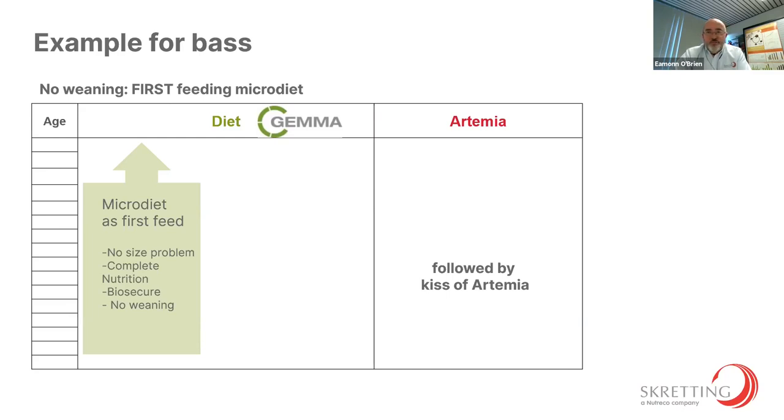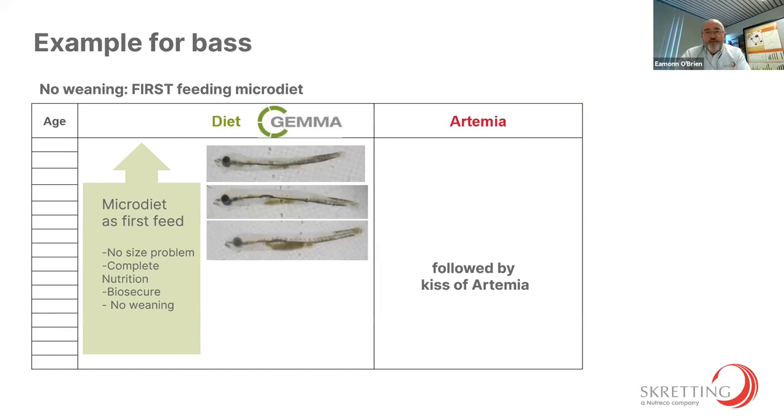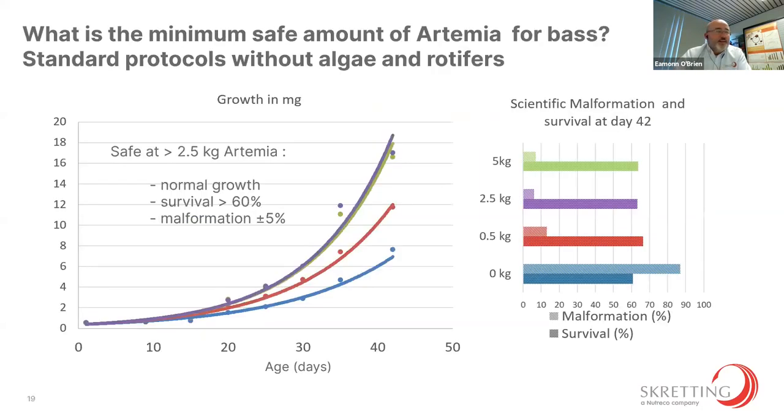So we modified the classic rearing approach to start with a first feeding of just the micro diet, and then follow up with a small, as we called it, a kiss of Artemia for just a few days. So in essence, we are replacing the weaning process by not getting the larvae hooked on Artemia in the first place. And we can see that under different amounts of Artemia offered, it was very safe with sea bass to go down to 2.5 kilos of Artemia per million fish produced, which is almost zero.